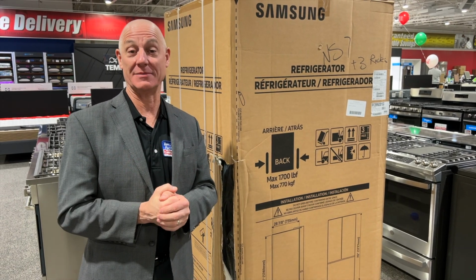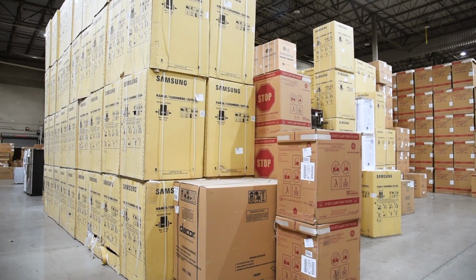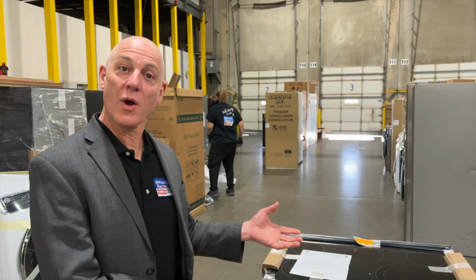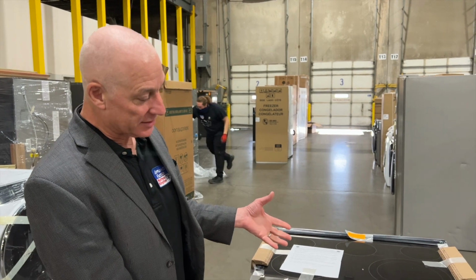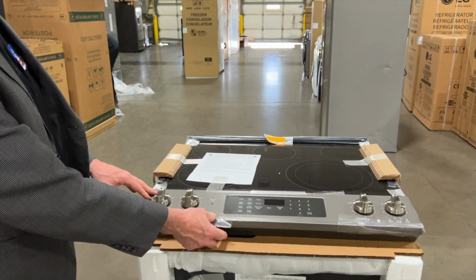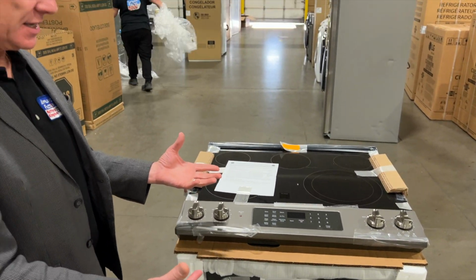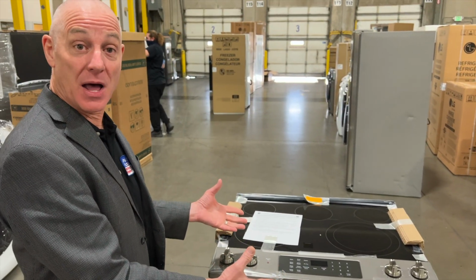We buy that product at a big discount. It's brought to us. We have to determine what kind of shape it's in. So we're in the warehouse, and this is a product that's been unboxed. As you can see, it's new. All the packing is still on it. It's never been used. It's been unboxed.